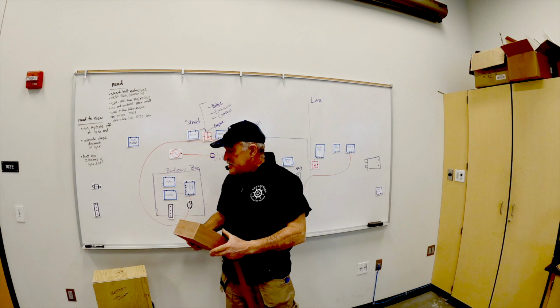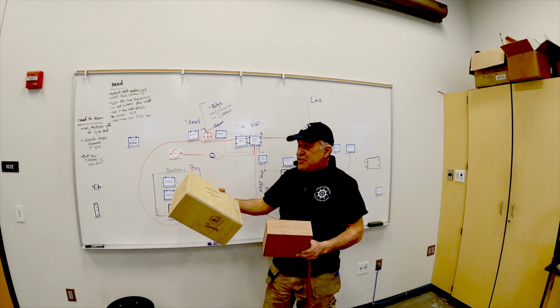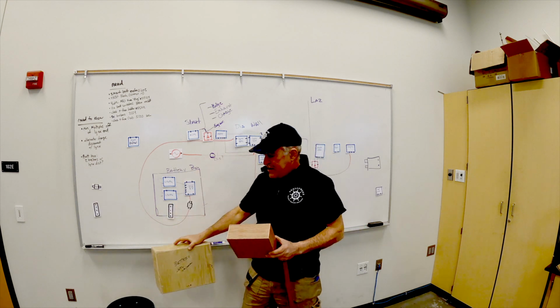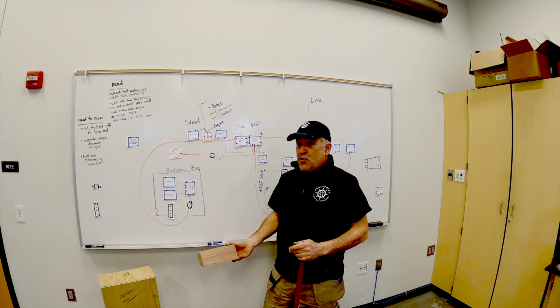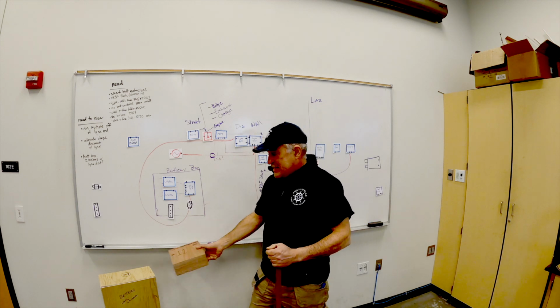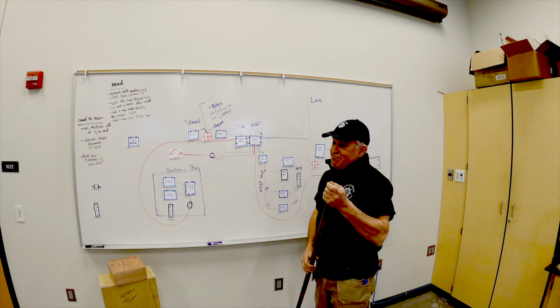So we've started looking at some of that. We've got a mock-up of the battery. Everybody's still pretty happy that that's 200 amp hours out of a battery that size. And we actually had a question about it, so we opened the box and yep, it's that size. So the information on the internet is correct.